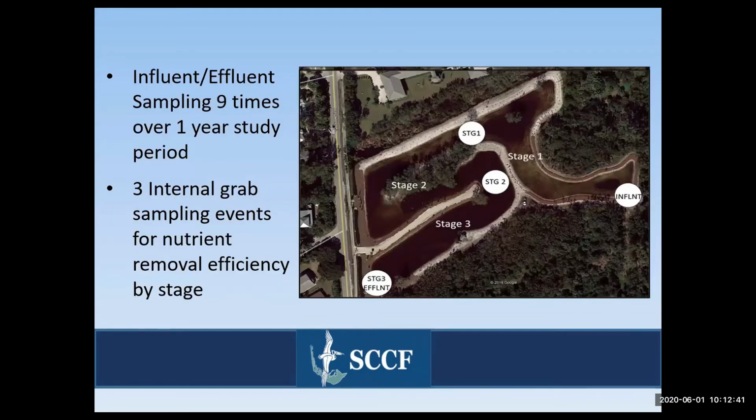We sampled the influent and effluent over the past year 9 times. And we did an additional 3 events where we sampled internally in the filter marsh to get an idea of where the nutrients were being removed, and if the different stages in the filter marsh did different jobs. So we did 3 internal sampling events along with the 9 events where we sampled just influent and effluent.